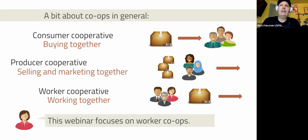They're also common in the banking sector, right? So credit unions or cooperative banks could be considered consumer cooperatives. The people buying and using the services are the member owners. And there's other purchasing cooperatives as well in lots of other sectors.